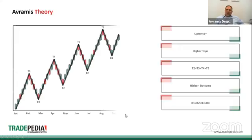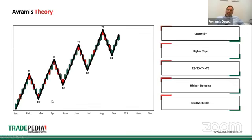Now, the opposite, of course, quite simple. I have an uptrend, so first I need an uptrend. And instead of the market continuing higher, I have a top lower than the previous top. So when I see this, it means I no longer have higher tops. Something is changing in my trend. It's not an uptrend anymore, because to be an uptrend, both the tops and the bottoms have to be higher than each other.